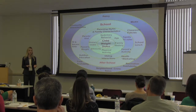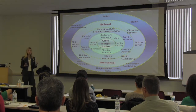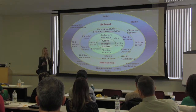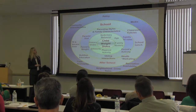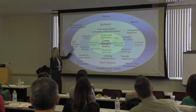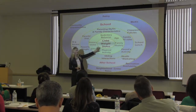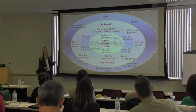You don't have to get on a treadmill or lift weights. If you're a kid, it's just moving and playing. It can be physically active without being structured. And then the media environment too. So this, from the macro level, filters down and affects those behaviors that impact child weight status. So we can't just look at one factor.